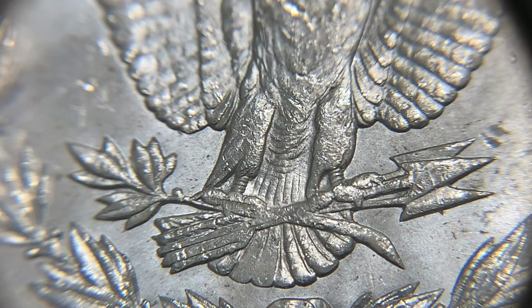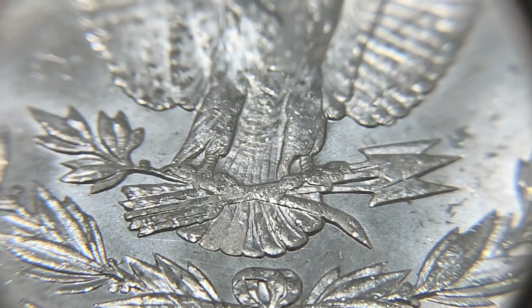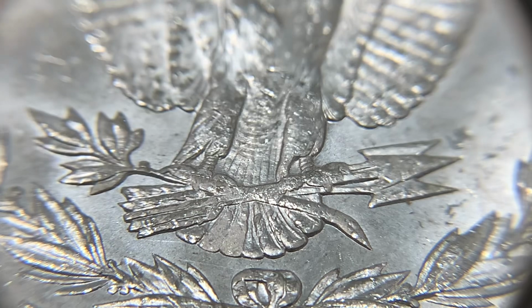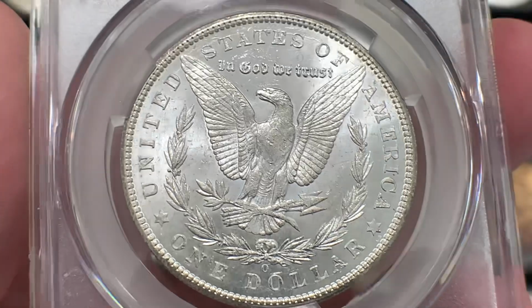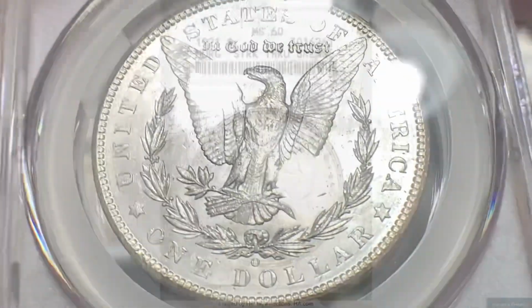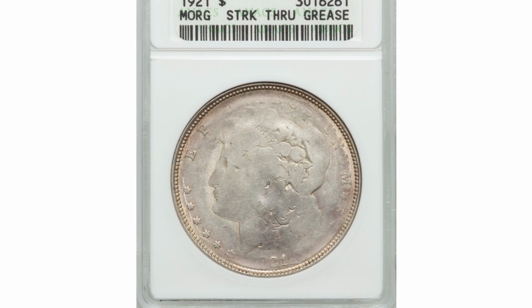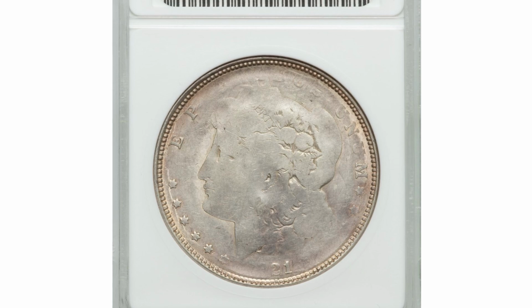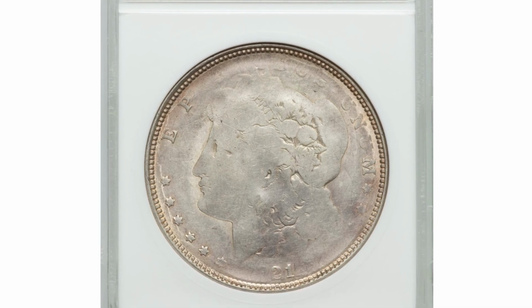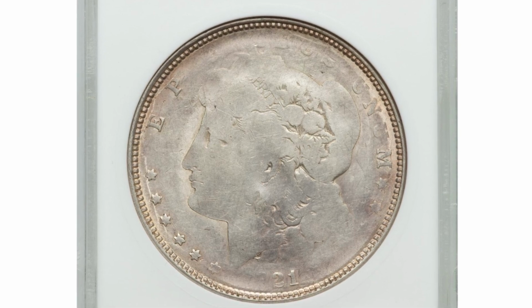But look at these tail feathers, how two of them seem to be almost pressed down into the coin. They are lower than the rest of the details of the coin. Why is that? Well, to me, it's been struck through grease. Here is an example of a Morgan that has been struck through grease. You can see how all the details are flat because the die can't push into the metal, so the metal flow does not happen the same way.